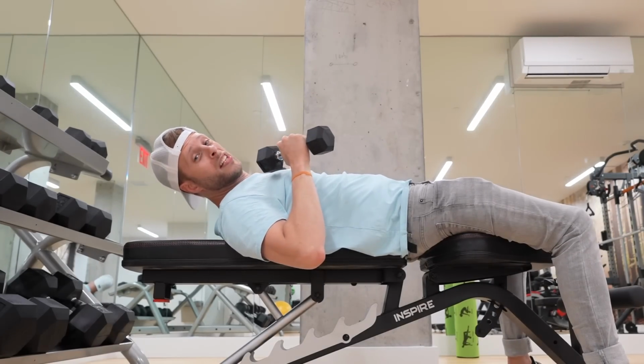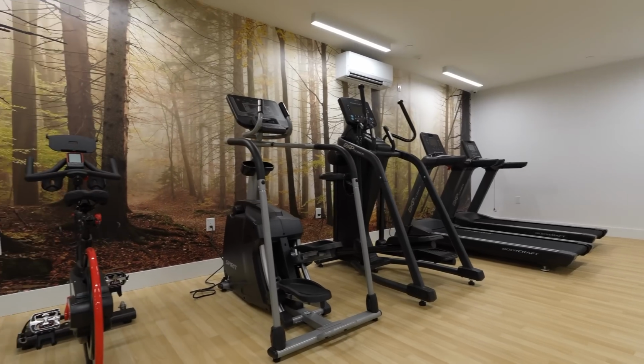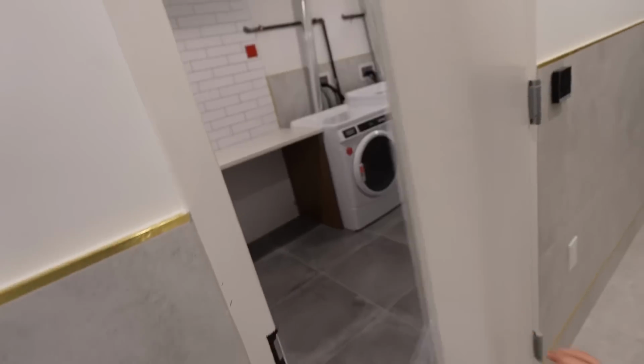You can get jacked if you live here. These actually go up to 55. Excuse me, 50. Smith machine. The only thing I find is that you are running into the forest. There's a lot of people that move to New York City to get away from the forest. It might be more motivating to have it on that wall or to reverse the treadmills. That way people run from what they're afraid of.